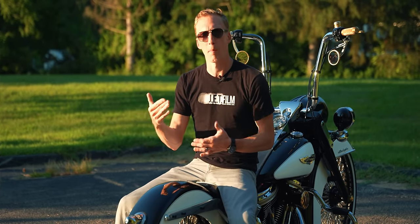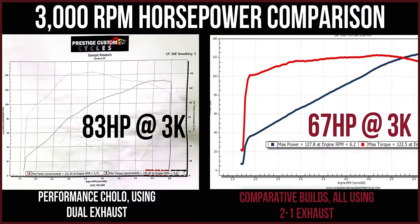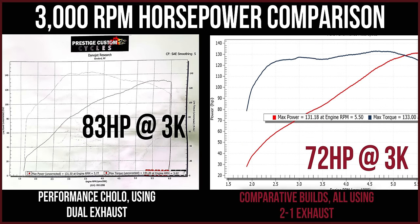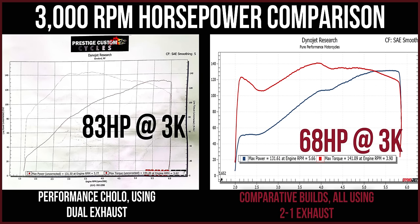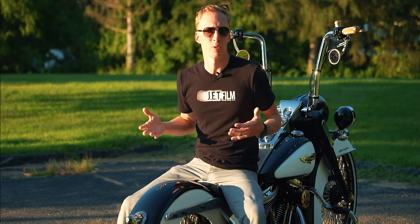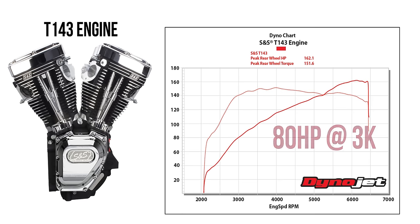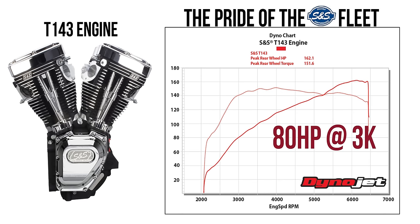So if you compare my 3,000 RPM launch to somebody with a 2:1, I'm gonna beat you every time, because at 3,000 RPM, this thing has 83 horsepower, and I've been studying dyno charts for the last year, and it's very rare that I come across a bike that's making 83 horsepower at 3,000 RPM.